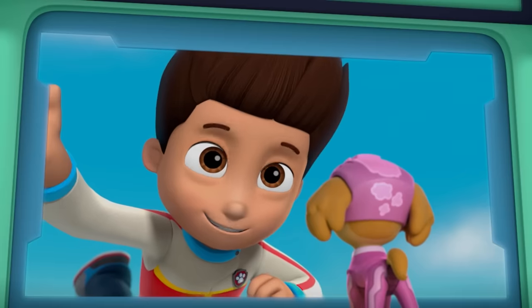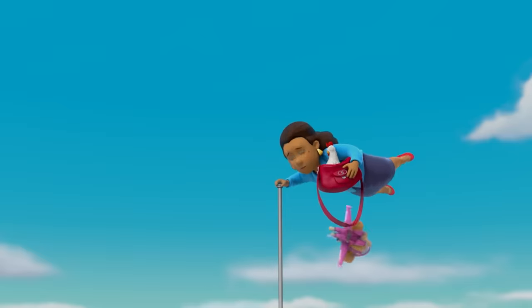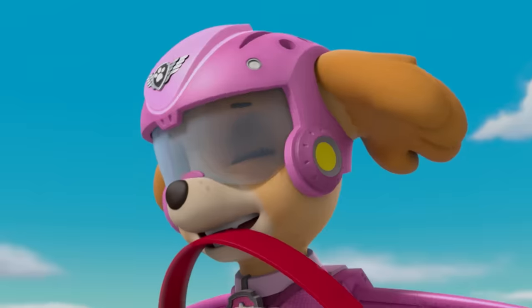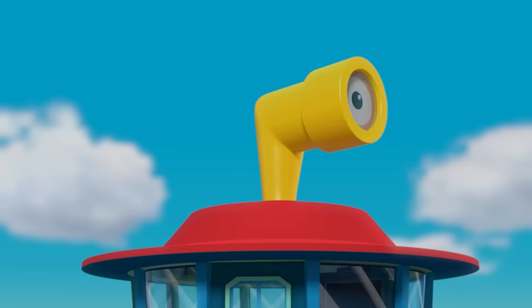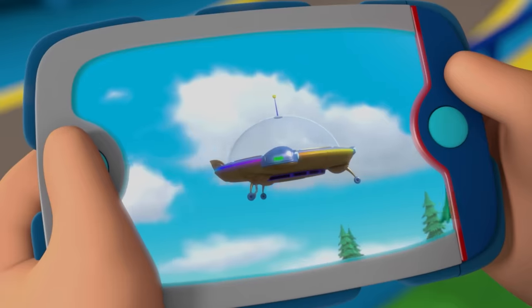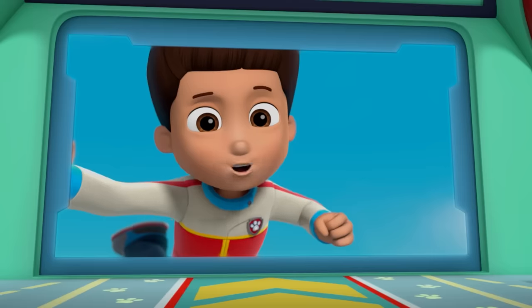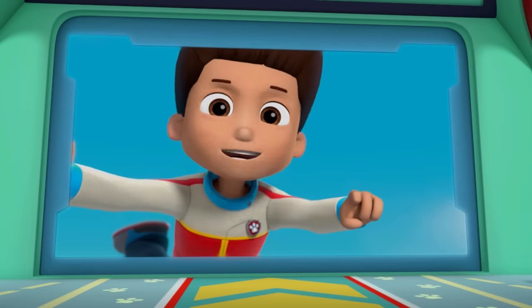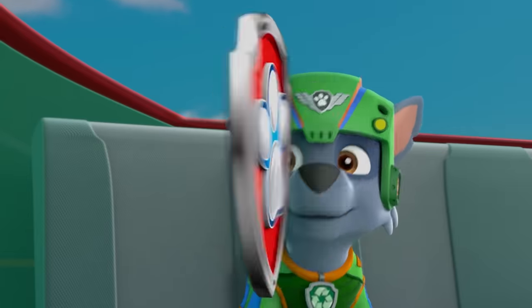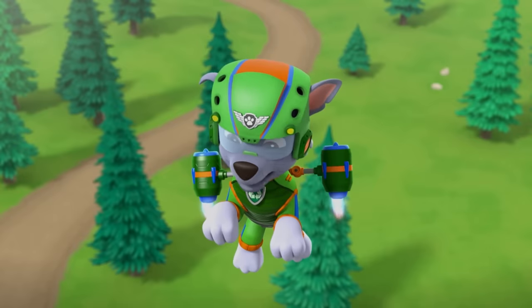Okay, Sky, I need you to help me a good way. Let's take to the sky! We have to find out what's making everyone float. Aha! That's it! The floating rays are coming from the alien spaceship. Their floating ray transmitter is broken, and you're just the pup to fix it. Green means go! It's really broken. I need the right part. Like that one.